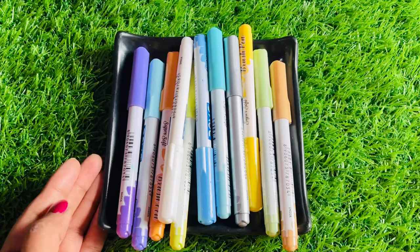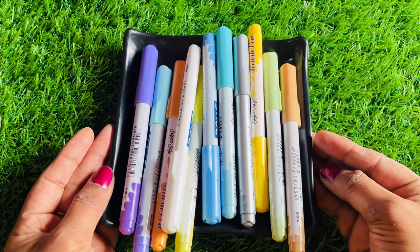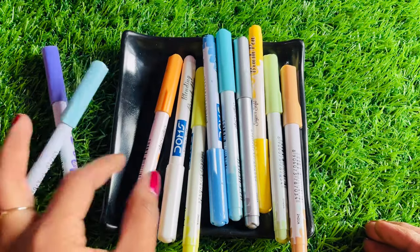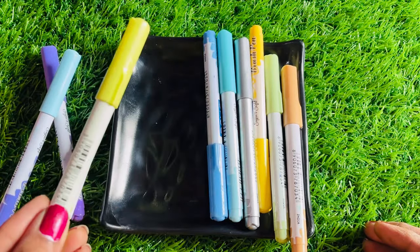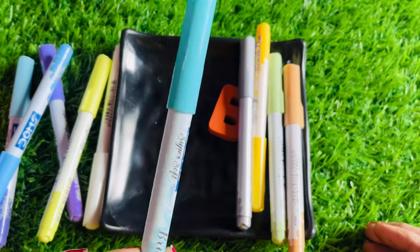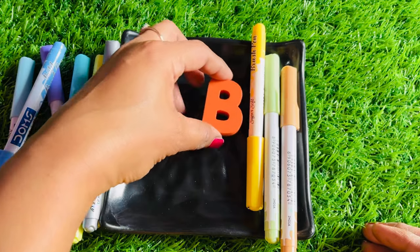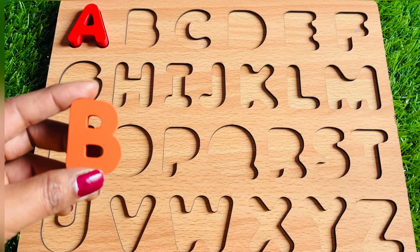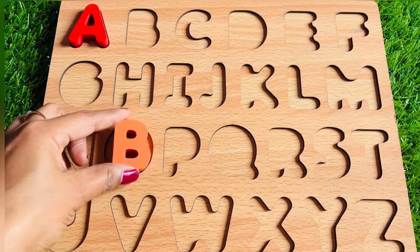Well done. Wow, guys. Now we have colorful pens. Purple, sky blue, orange, white color, yellow green, again sky blue, sea green color, silver color. Great! We got a letter B from here. B is for ball. Let's put B here.